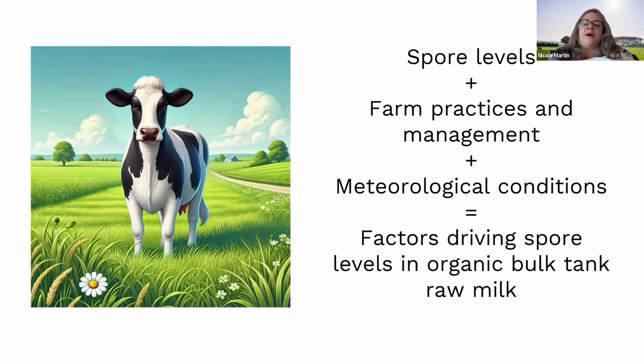And then we also wanted to know about meteorological conditions at the time of the sample collection, because our hypothesis was that, because the animals are on pasture, something like rain or humidity or temperature might have a bigger impact on the transmission of these spores from soil, which is their natural environment, to the animal herself. So all of those things combined, we used to analyze what's driving the level of these spores in the organic bulk tank milk.